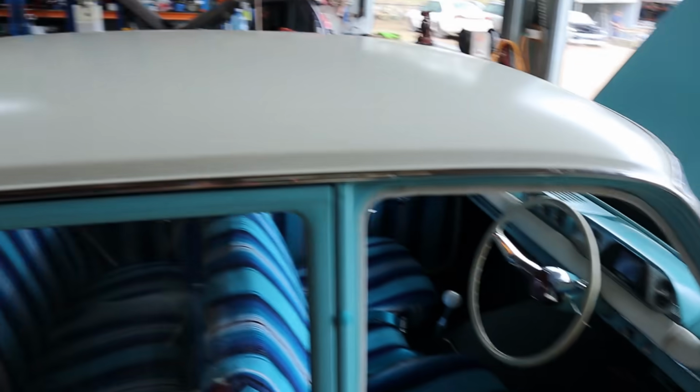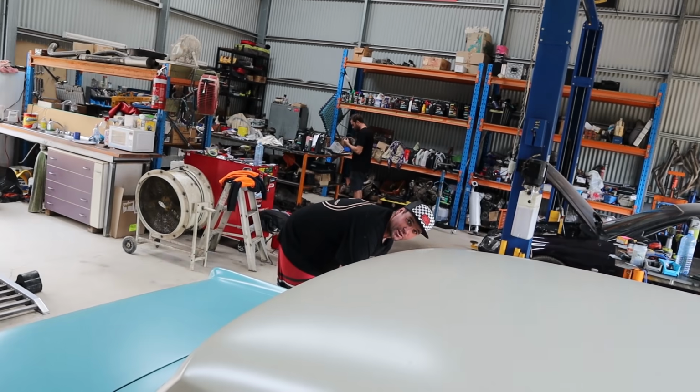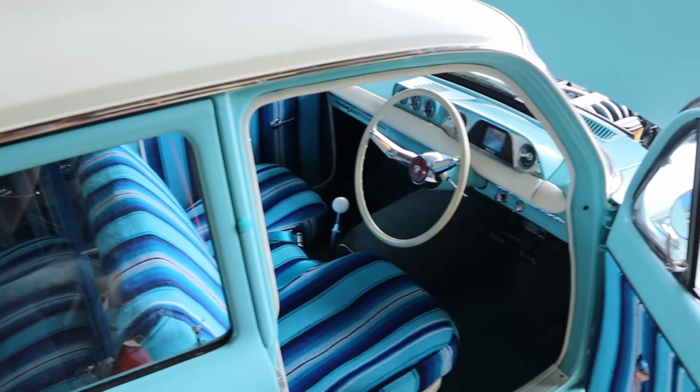So it has been rebuilt, ARP rod bolts as well, so should be able to rev this thing a bit. But apart from that, just stock RB30 rods, pistons and crank. And we're hoping to crack 500 today, as long as Luke's happy for us to push that up. Push on, he says. Send it to the moon.